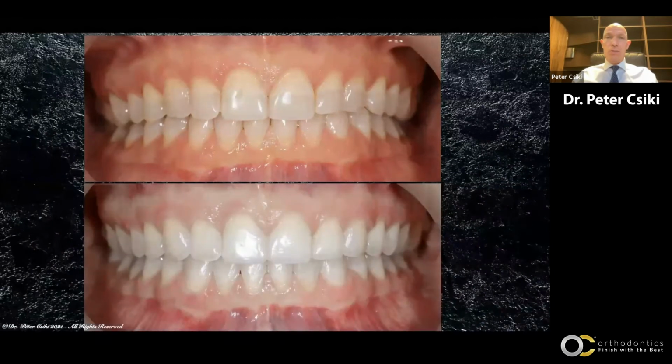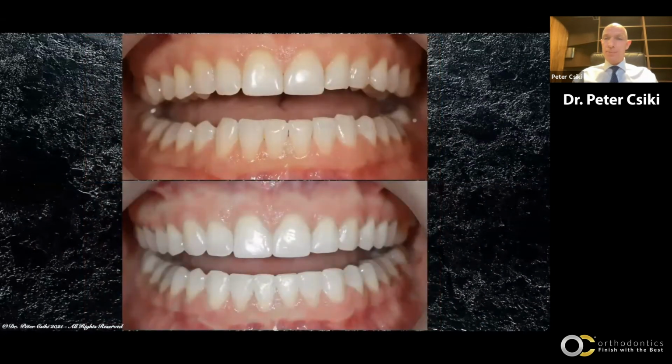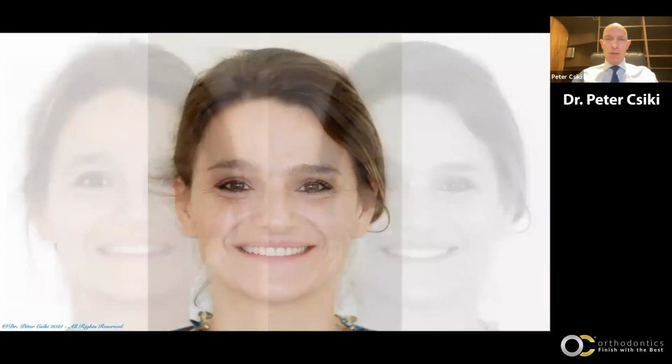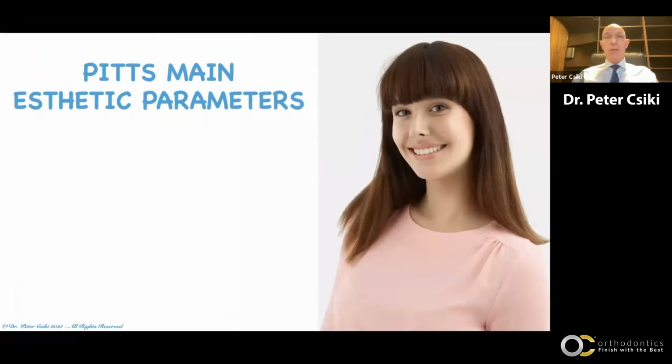These are just the before and afters. You can see that we changed a little bit of the occlusion, and with just slight touches of tooth recontouring, you can see how we managed to transform her smile. Just like that. Okay, and you can see that nice smile arc. I think the pictures speak for themselves.